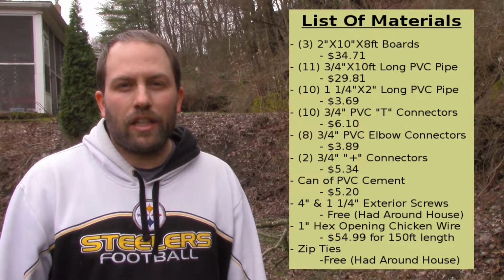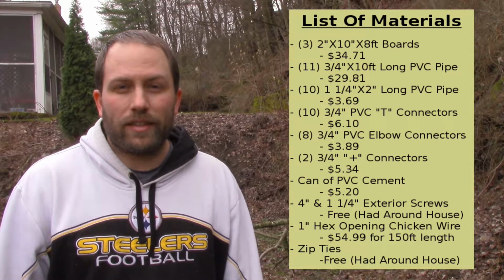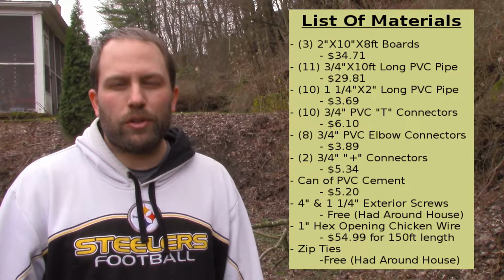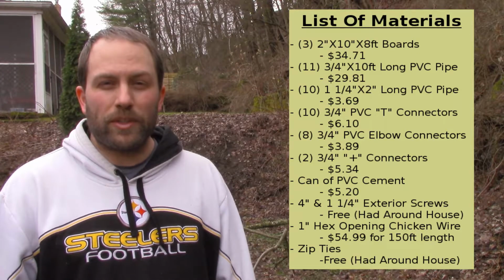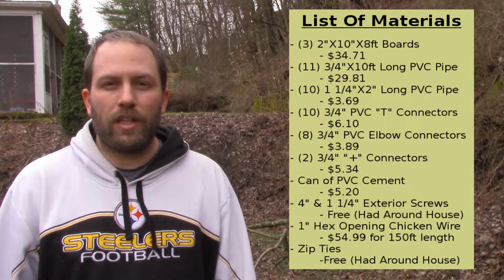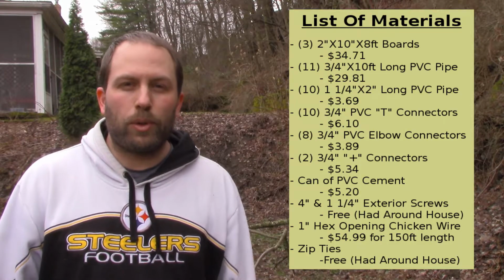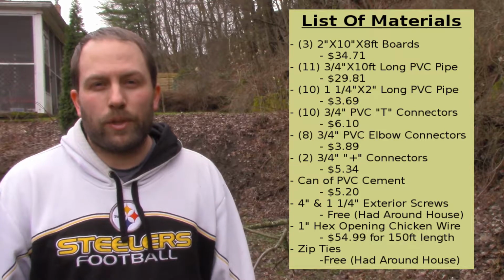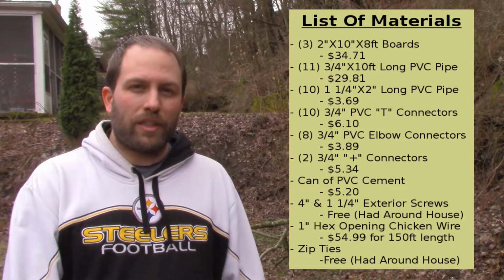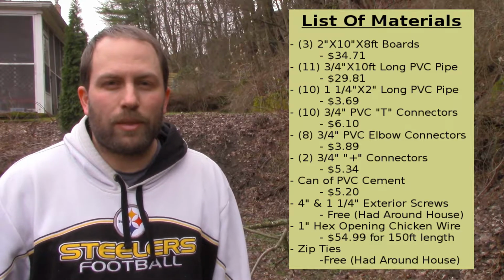You're also going to need 11 3/4 inch PVC pipes, 10 foot long each of those. And I'm going to use 3.5 or 4-inch screws, depending on what I got laying around the house, in order to screw the boards together. And you're probably going to want some 1.5-inch screws to put the poles that you're going to screw into the boards. And speaking of those poles, you're going to need something big enough to put that 3/4 inch PVC pipe in. I was lucky enough to find a very short piece that I was able to cut up into the sizes that I needed. And I believe that pipe is about 1.25 inch PVC pipe.